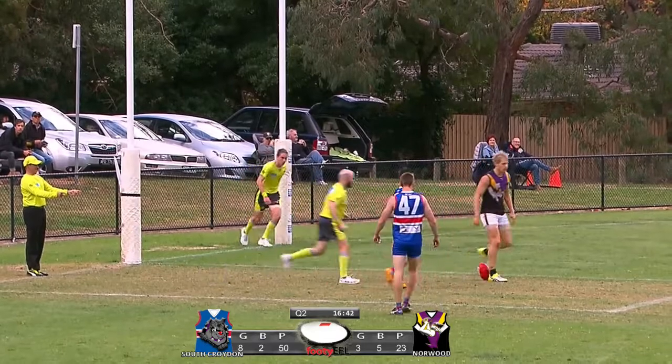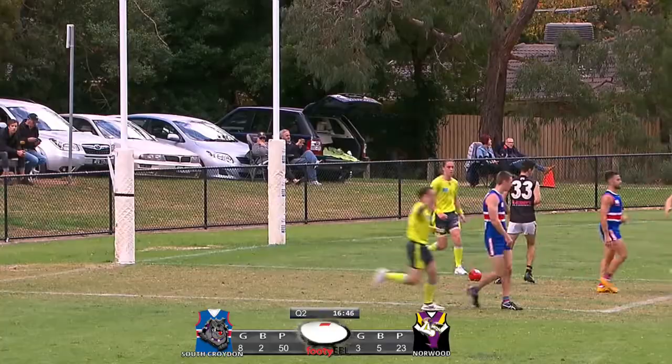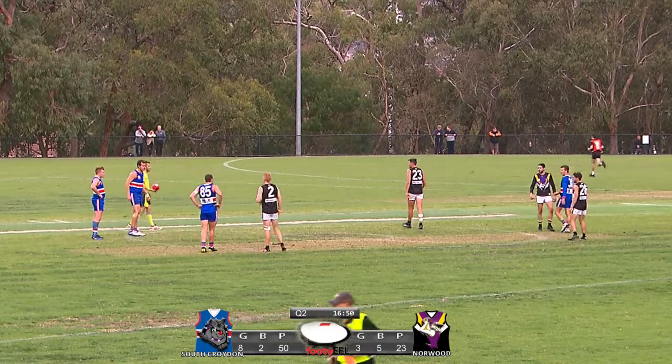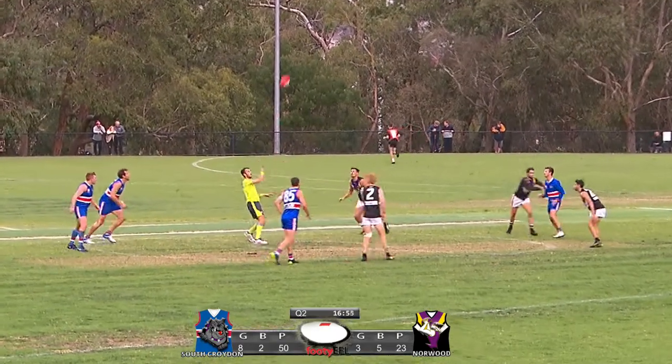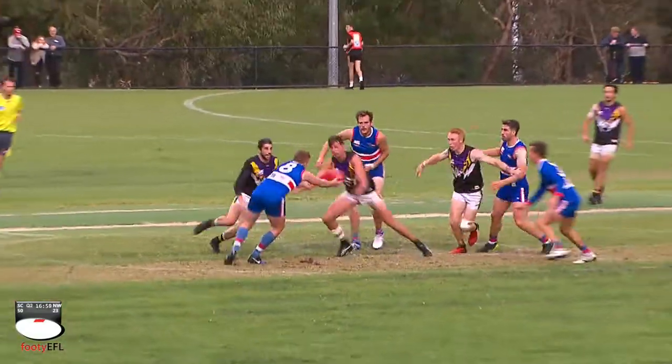He just raced in, kicked the goal. Wasn't asked to kick over the man on the mark, as they sometimes are. So he's got his first of the day, Lee Williams, and South Croydon, Norwood now trailed by 27 points. So Norwood, that's 2 goals on the trot so far this quarter. It's the first of the game in terms of consecutives.